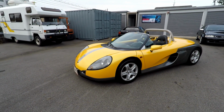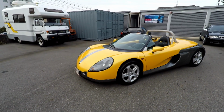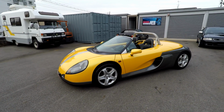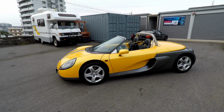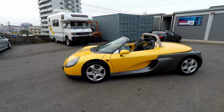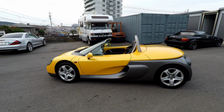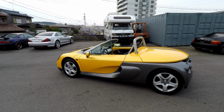Okay, this is a 1997 Renault Spider, and it was bought out of auction for one of our customers, which is Zen Autoworks in Canada, who are our import broker, who have a customer that wants the vehicle.